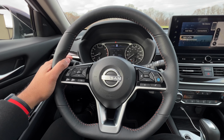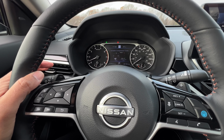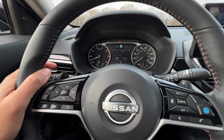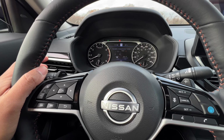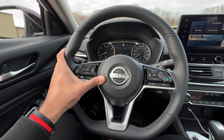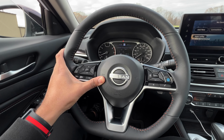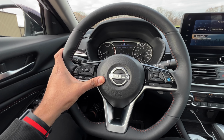And of course, let's do an indicator and horn sound test. Indicator first. One of the most annoying indicators I've heard. I don't like that at all. Now for the horn sound. It's okay, I guess. Kind of fits more on the Sentra than the Altima.